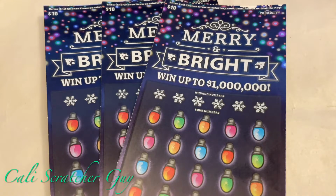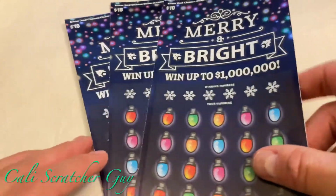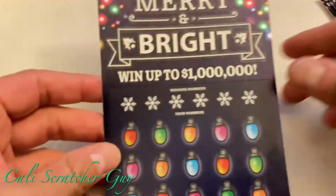Hey guys, today I picked up a few more of these brand new $10 California Lottery Scratchers. These ones are called the Merry and Bright, all right? We played a few times already on these cards, but let's give them one more try, okay? One more shot. All right, so before we get into the scratching here, let's go with instructions real quick.